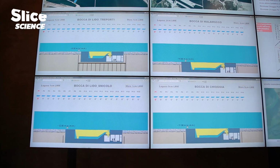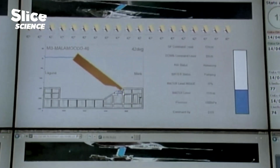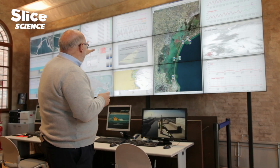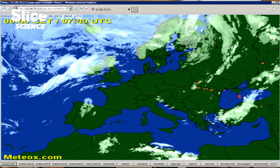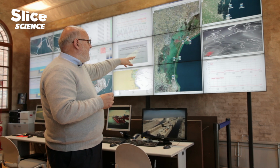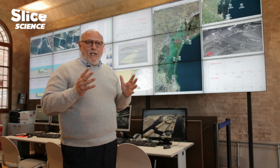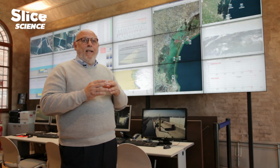The parameters of the screen that you see on the upper left are the monitors that give us the actual position of every barrier, its position and its state, should we need to activate them. The central part is dedicated to the weather forecast. All the other screens give us information about the lagoon surroundings, the Mediterranean and the Adriatic Sea, all the data near our area that allows us to have a clear picture of the meteorological situation.